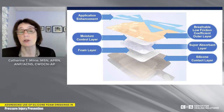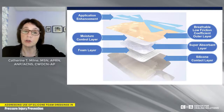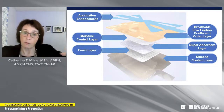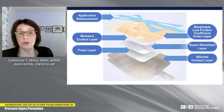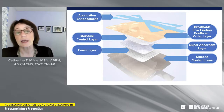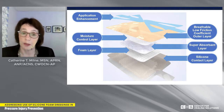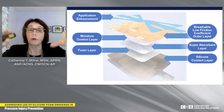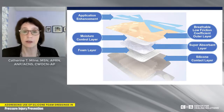One of which is to help wick away some of that moisture. And you also need it to reduce your stress and your strain. Remember, pressure equals force over area. This is a very interesting dressing because if you look at these little lines here, that actually helps the dressing and its conformability, because we know all of our patients have nooks and crannies, and you need to be able to adhere to that.